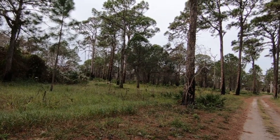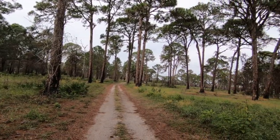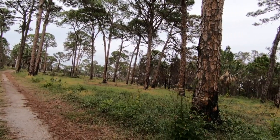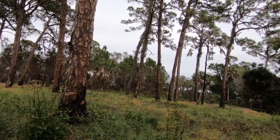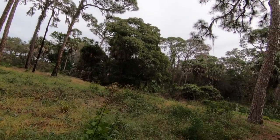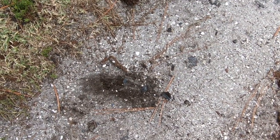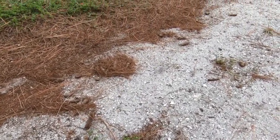It's so beautiful out here. There's a lot of people out here today too, which is good. A lot of people getting their steps in. I'm seeing a lot of old glass out here. This probably used to be an old dump site.